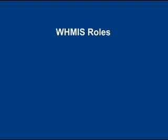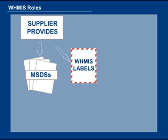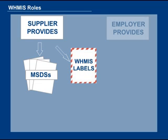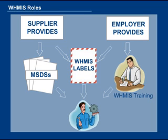WHMIS Roles. For WHMIS to work properly, it is important for everybody involved to play their role. From the supplier to the employer and finally to you, the worker. Everybody has their own responsibilities. Let's examine a few of these basic responsibilities. The supplier's responsibility is to provide the MSDSs along with WHMIS labels. The employer's responsibility is to provide WHMIS training, such as this course. And your employer must also provide WHMIS labels. The result of these three elements is an informed worker.